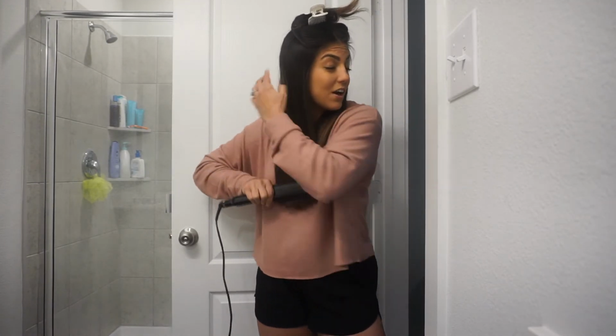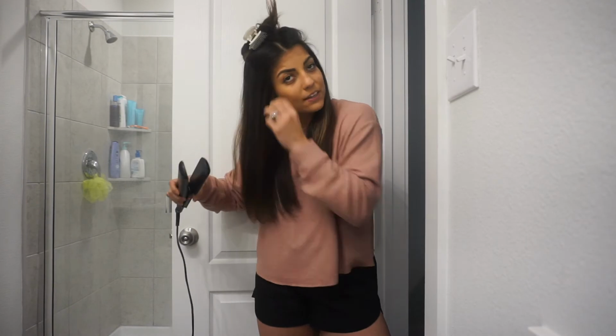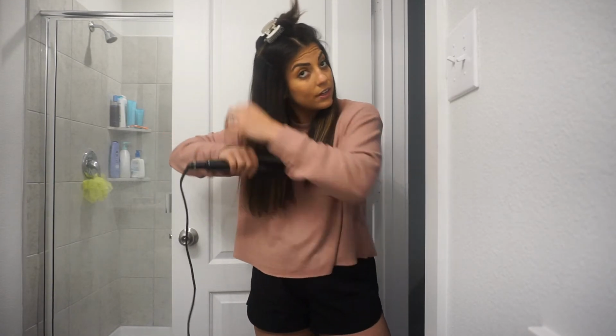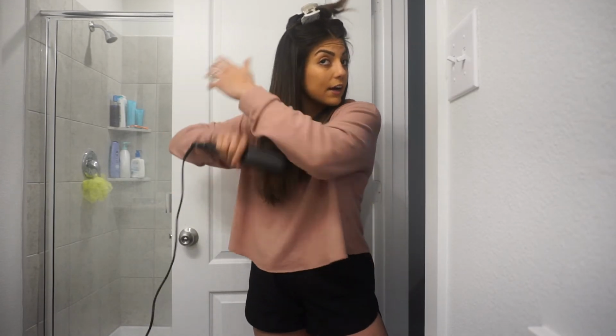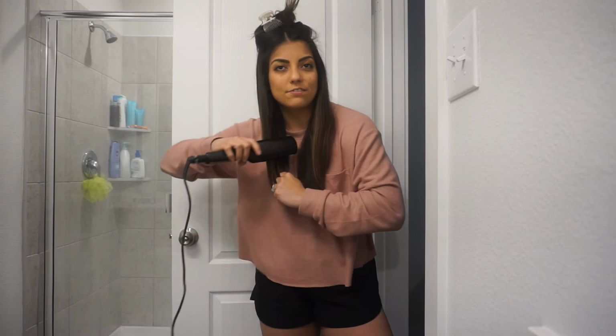And believe it or not, I used to never know how to curl my hair. I would do nothing but straighten it until a friend of mine showed me probably like 5 years ago, and there has been no going back. I rarely ever straighten it. Actually, I curl it so much that it has like a natural wave to it now, which didn't used to have that either. So it doesn't have to be perfect.